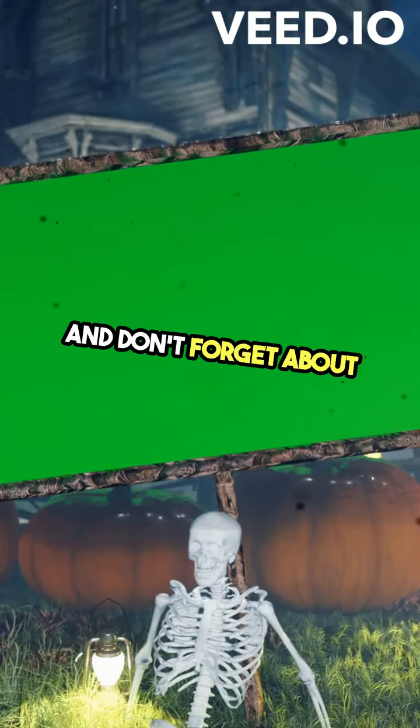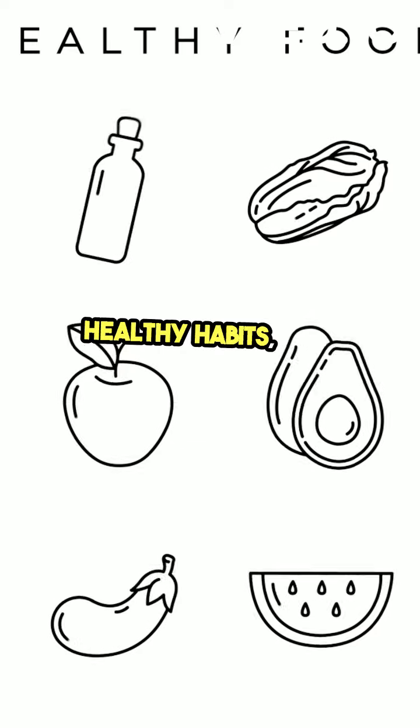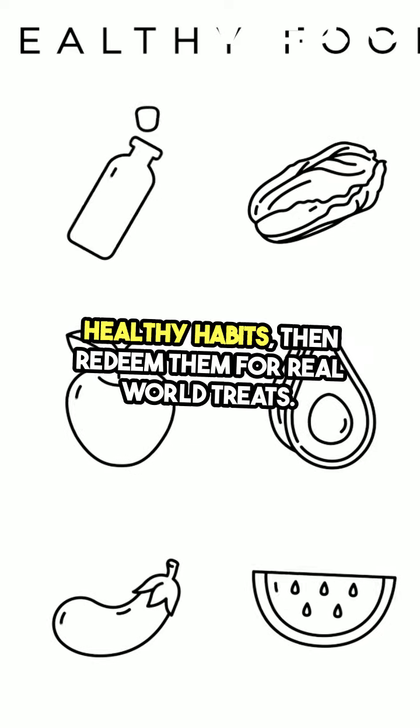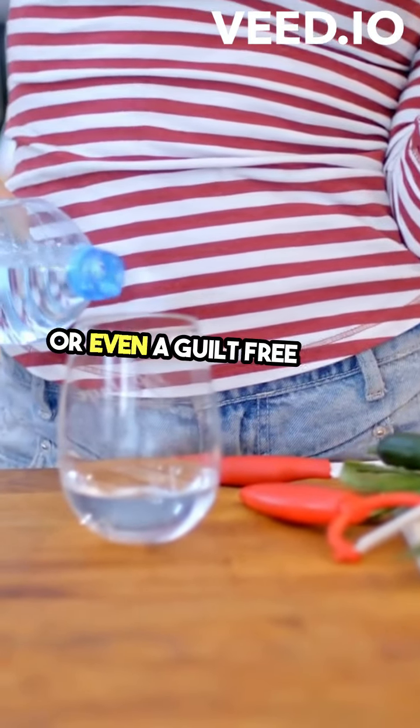And don't forget about rewards. Set up a system where you earn points for healthy habits, then redeem them for real-world treats. Think movie tickets, a new workout outfit, or even a guilt-free pizza night.